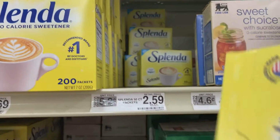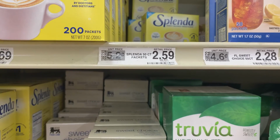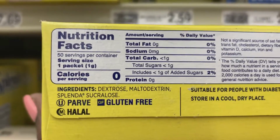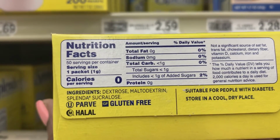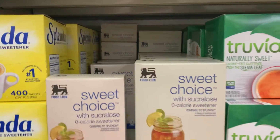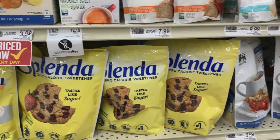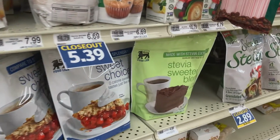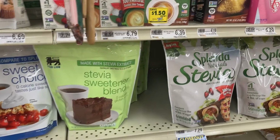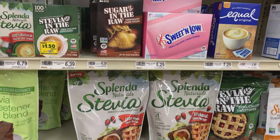And then there's Splenda. They all say suitable for diabetics. And dextrose and maltodextrin are the ingredients in that one. So again, a lot of them still have sugar, even though they're stating sugar-free.